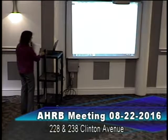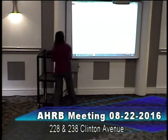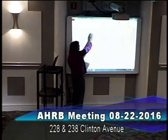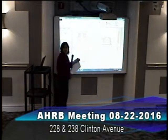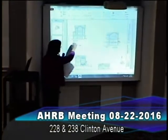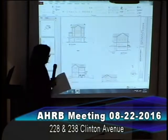And these are our new sky exposure plane diagrams, and most of the roof that comes outside the sky exposure plane is the overhang. And we think that this plane being taken to the deck of the house is the worst condition.